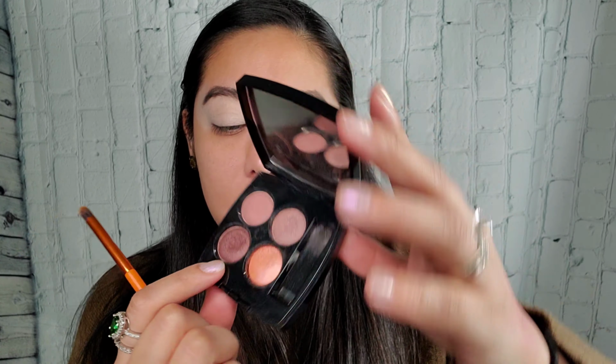Now that I have both eyes prepped, I'm going to go with this color right here, and we're just going to put that in the crease area. I just kind of do an angle here and work it out a little bit so it goes pretty far off the edge. I pretty much go very gently with the brush. In some of my other videos I may go back and forth with the brush, but I don't really want to mess up too much of the blend for this look, so I'm going a little easier today.